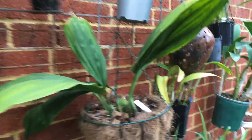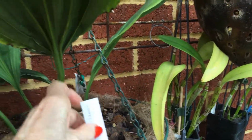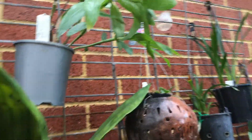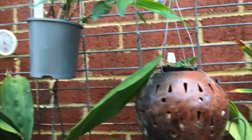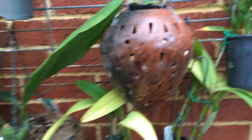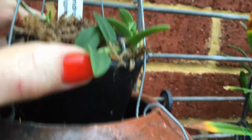So what have I got here? For some reason my Stanhopea oculata didn't flower this year, or hasn't put out a spike. Let's go underneath the pot. No, I can't see anything. But normally this time of the year it's just about ready to bloom. So it hasn't done so, but it had a fantastic blooming cycle last year, so maybe it's just having a year off. Now I'm going to show you what I've done with my Lodigessii.